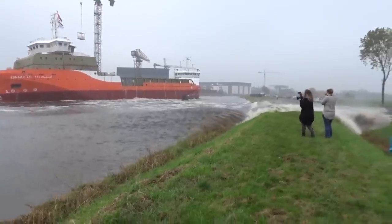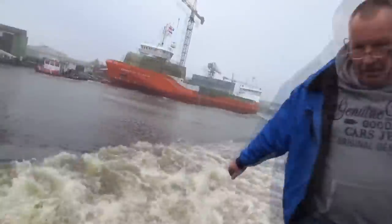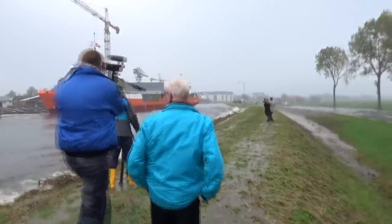It created such a large wave that people on the opposite bank who had thought they had the perfect position to set their cameras up were forced to run away. But luckily, no one was caught unaware, and they were all able to laugh about it afterwards.